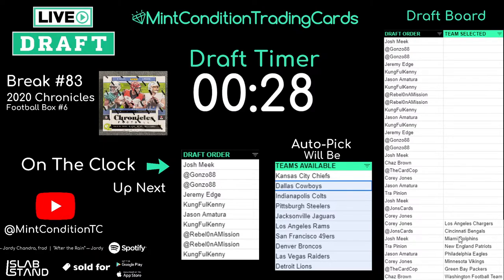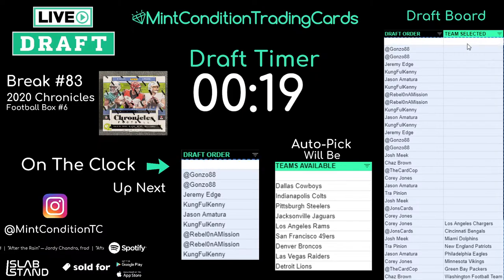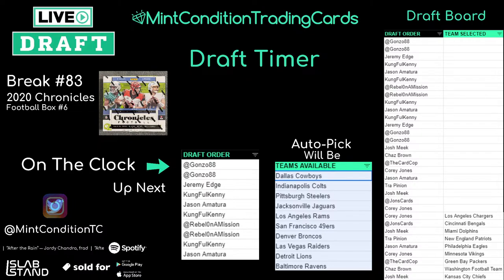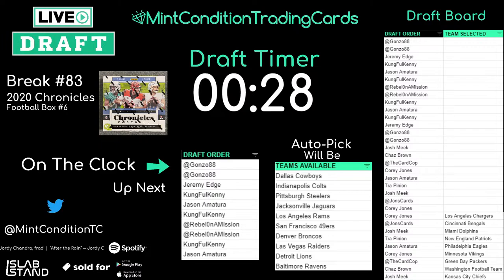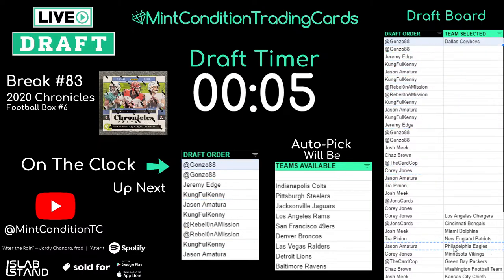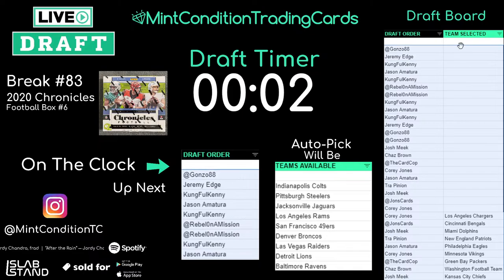So that puts Josh back on the clock. KC slipping to 9. Big value for Josh. There we go. That puts Gonzo back to back. All right, Gonzo. So you have 30 and 30. Gonzo on the clock. Back to back. Gonzo, who are you going to get? Dallas, okay. Oh, come on. Then the Colts, okay. All right, we'd love to see it.